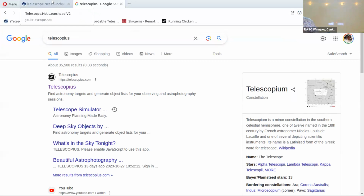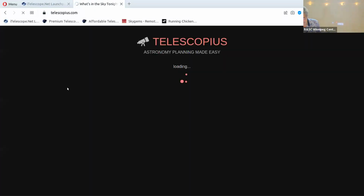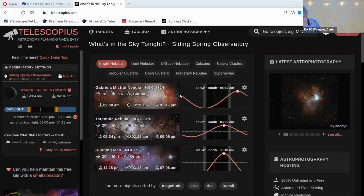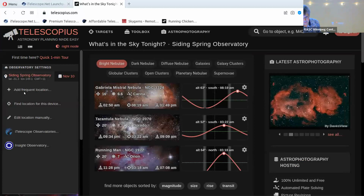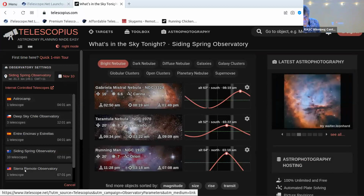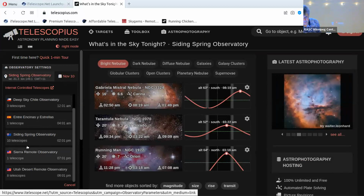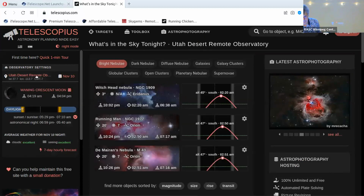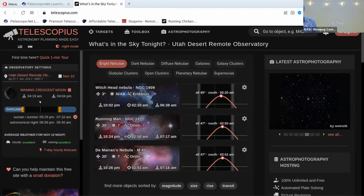Okay. So Telescopius, it's basically a planning website, and it's linked together, like I said, with iTelescope and with other companies. So, for instance, here, let's just say I'm going to want to image. Let's say I want to go to Utah. So there's the Utah Center.